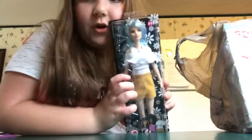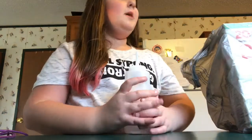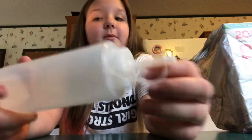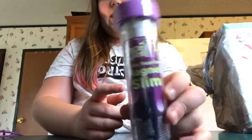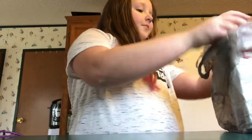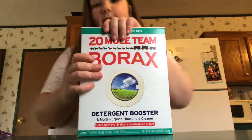I thought she was really pretty with her blue hair. My mom bought all these things because if I put something back, she would buy it all for me. So then I have this ketchup bottle that I'm gonna use to put my Borax in. Then I have mix your own magnetic slime. Sorry about our washer and dryer, it's really annoying. Then I got this whole pack of Borax, and I'm gonna use it to make some slime.